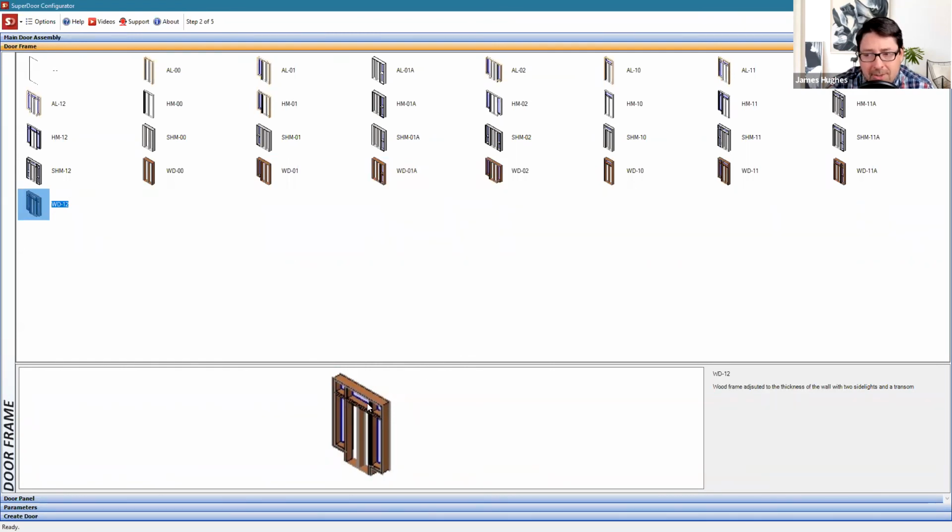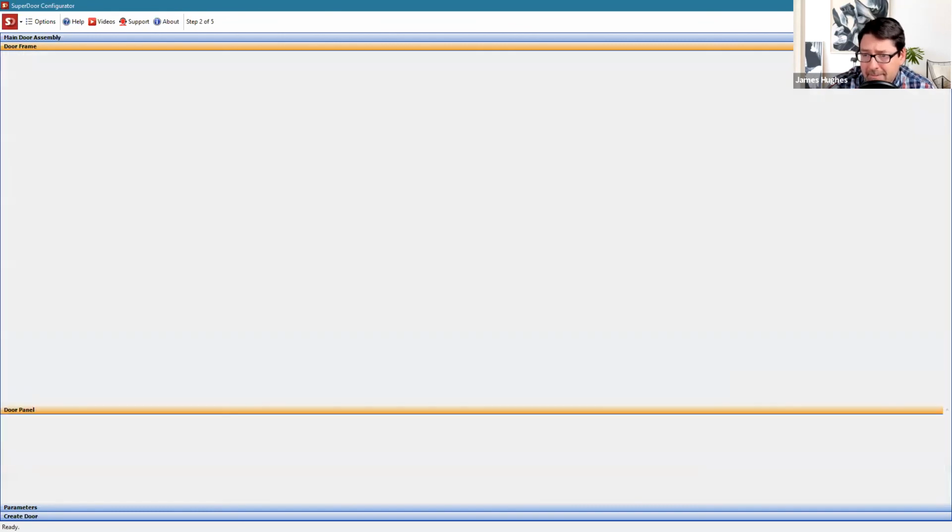Some people that create these just do them monolithic, where they're not parametric. They know that it needs to be a 2-foot high transom, and so they never even bother with creating the parameters to be able to change that. But this is going to give you a fully parametric object to change, stretch it, change the materials, all of that. We'll go to next.